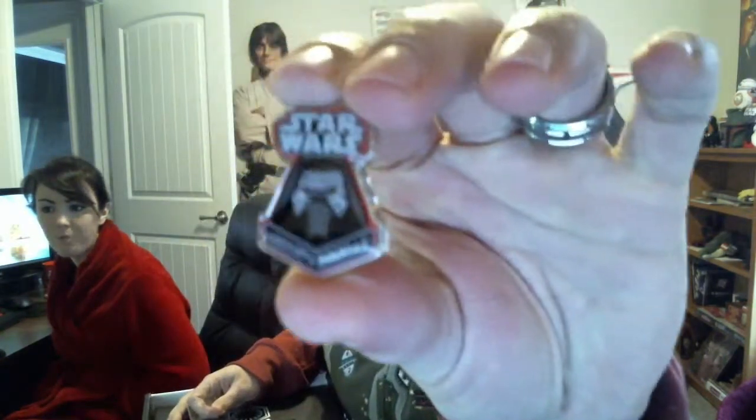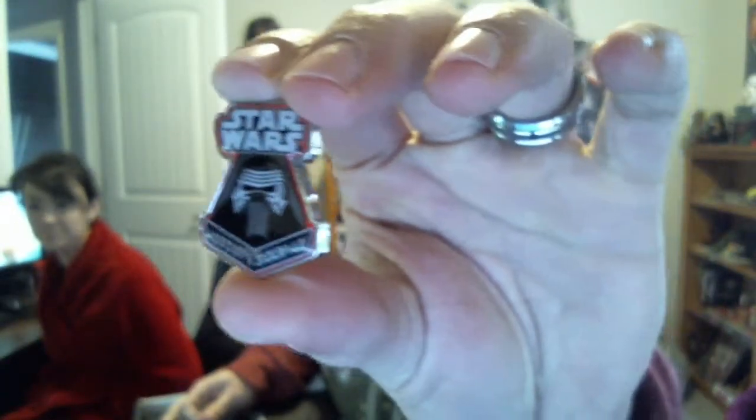And a new pen. Last month, or I guess January's pen, was Poe Dameron. November's pen was Kylo Ren. Whoosh. So, a Kylo Ren, First Order pen. Let's see what's in the rest of the crate, shall we?